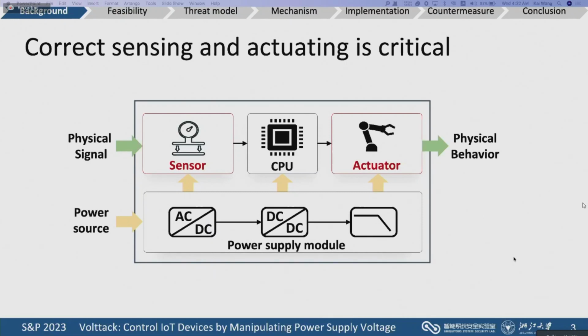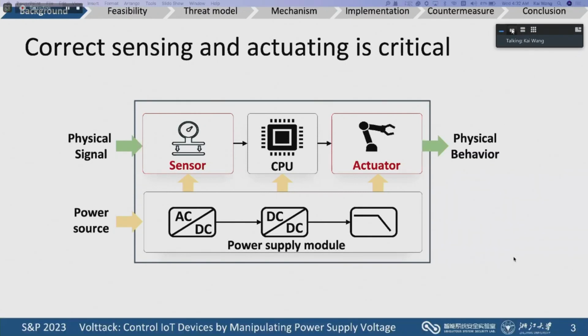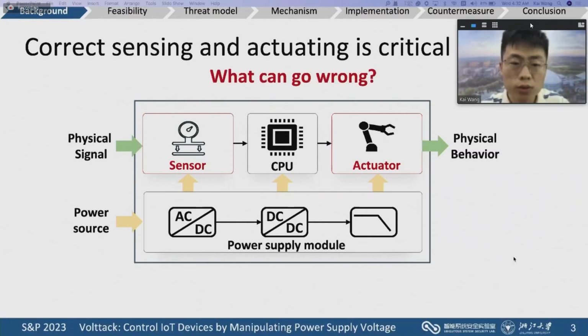As we illustrated here, the IoT devices are mainly composed of four modules. Sensors perceive the environment, CPU makes decision, actuators control the physical world, and the power supply output voltage rails to power the other modules. So, what can go wrong during use?